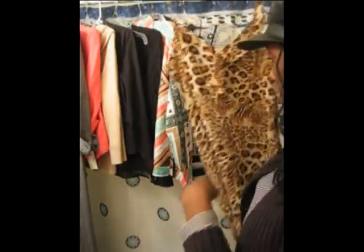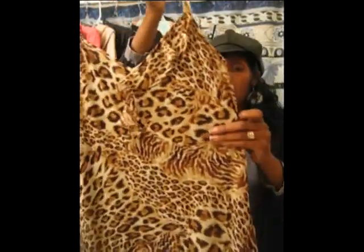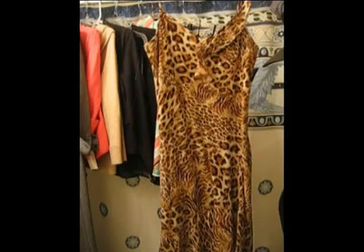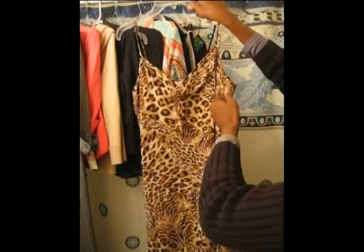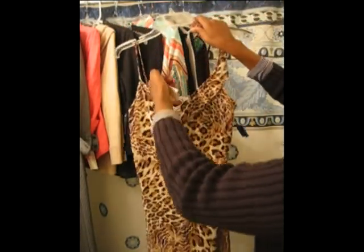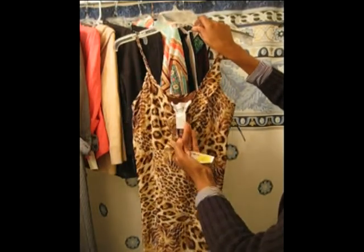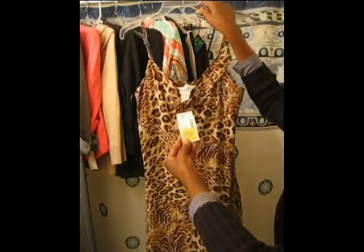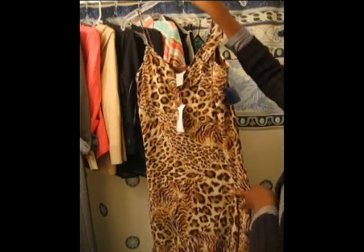And this dress is a leopard summer dress, as you can see. It has the tag still on it. The brand is Another Time. It was originally $39.98 and it was on sale for $18.98, and it cost me 70 cents. Don't you just love it? If you don't, I do.